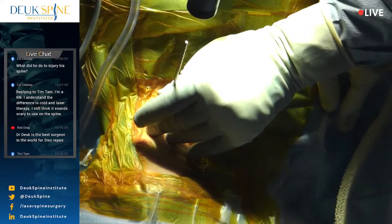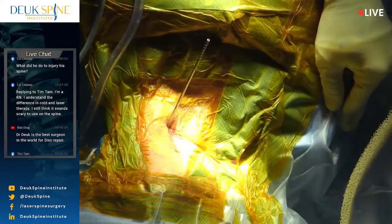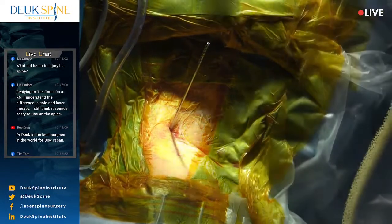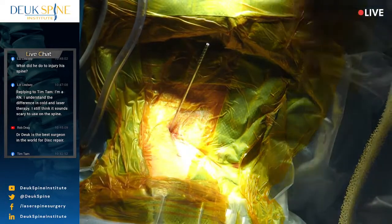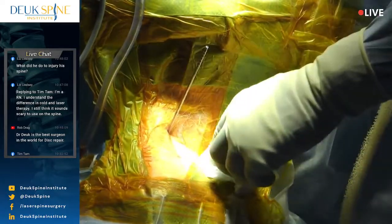All right, I can feel we're at the back of the disc at this point. So we're going to bring in the tube, and now we're at a full 4 drops of blood for blood loss.